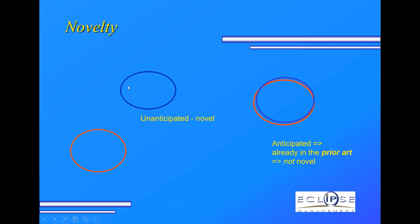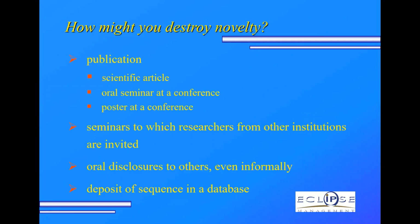That's excellent. But what if you told your mother over the back fence, or you published it in a journal article which has been submitted and is about to be published tomorrow, or you spoke about it at a seminar that you went to last week? These are all ways that you can destroy the novelty. If you talk about it or publish it anywhere to anybody who is not your university, then you have made a public disclosure. You must not do that before you file. If you do that before you file, it becomes prior art, prior to your filing date. That's what prior means. The bottom line is you must file first before you publish.